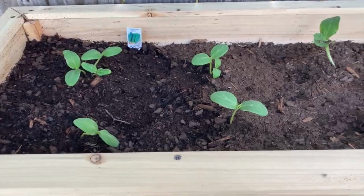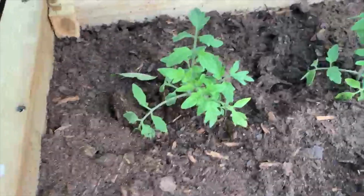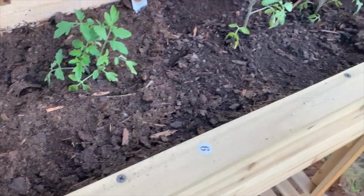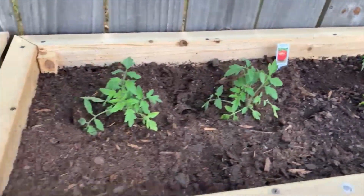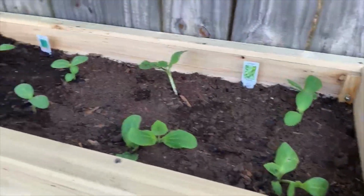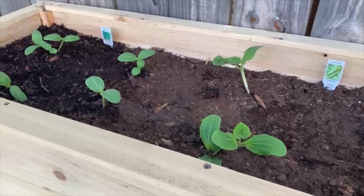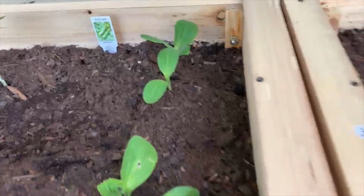Let's see what they look like. Oh, the hose is spraying. Okay, that actually looks really wet. So I don't think I'm going to water. But they're looking good. Got tomatoes, cucumbers, and zucchini. But the soil looks quite wet.